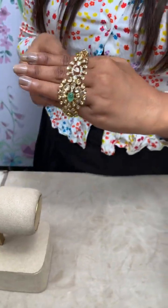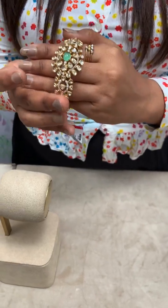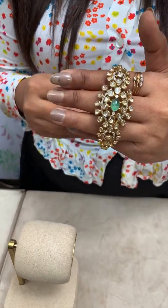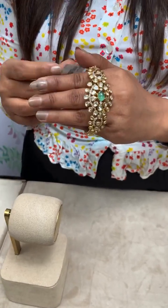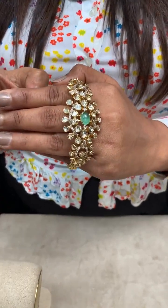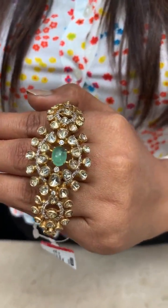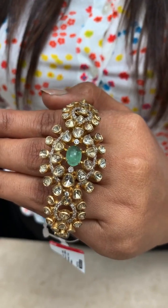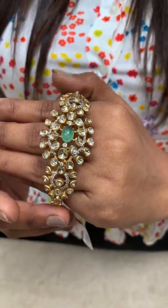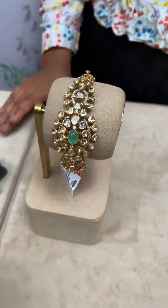Total weight 21.4 grams and net weight 20.4 grams only. Very beautiful bracelet. Take a screenshot. The weight is also very reasonable.